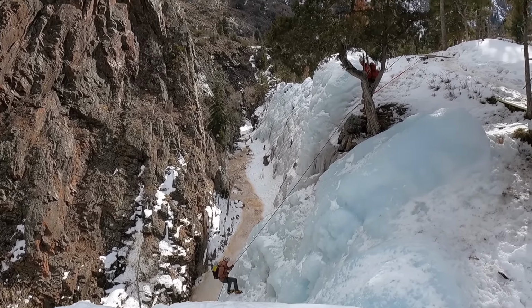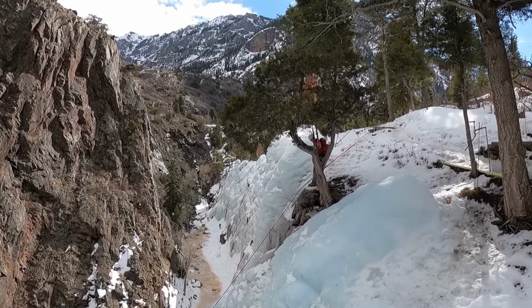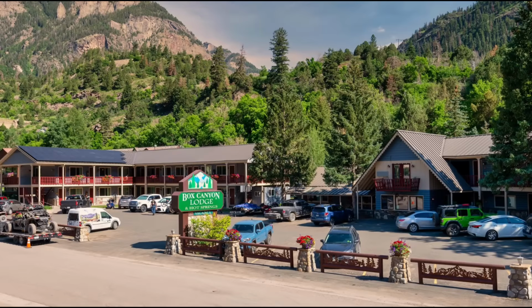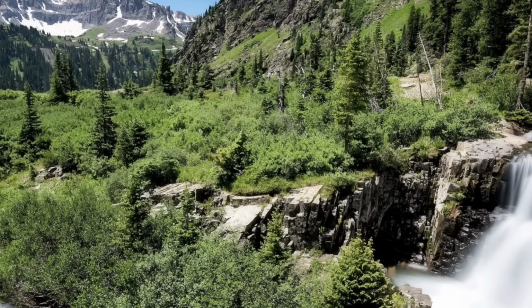After a long day climbing ice, nothing beats warming up in a hot spring. I highly recommend staying at the Box Canyon Lodge and Hot Springs, which offers cozy mountain lodging and private outdoor hot springs right at the hotel. Imagine soaking in steaming natural mineral water while surrounded by snow-capped peaks. That's the perfect way to end an epic climbing day.